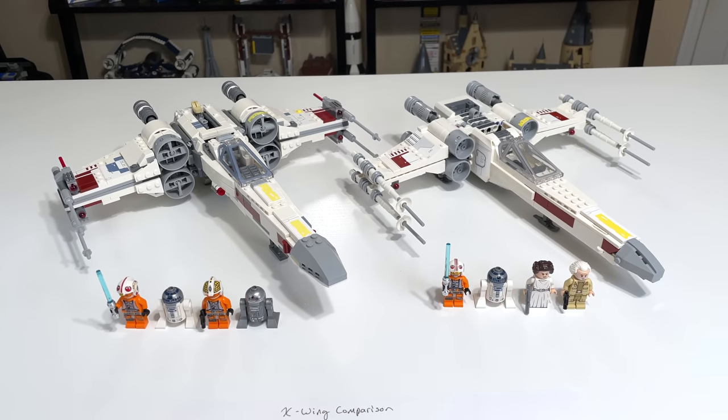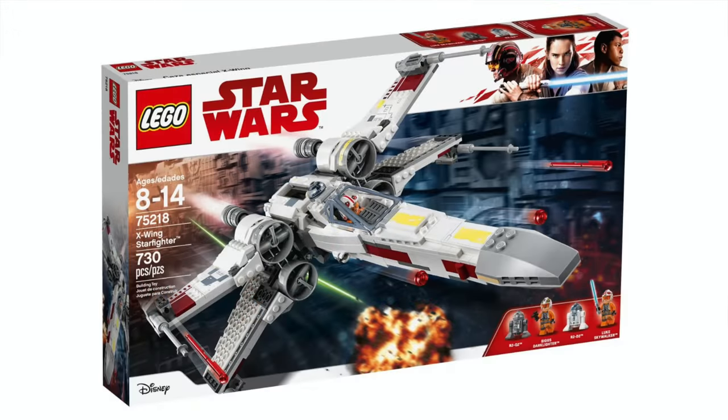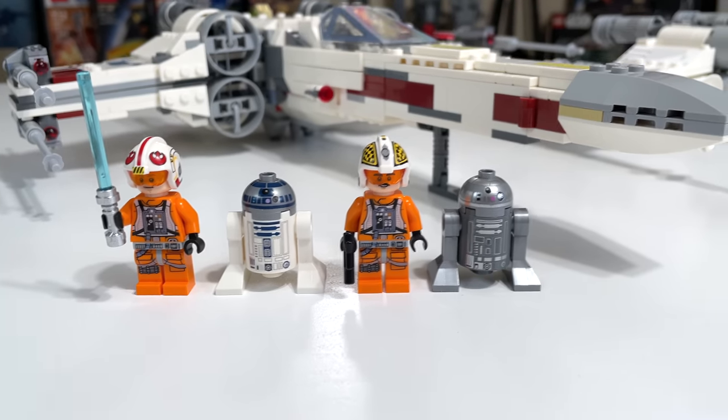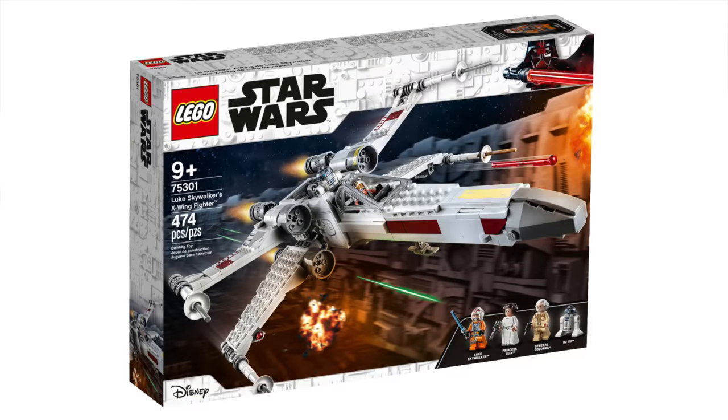Let's get into the basic info on each set. Set 75218 on the left, again, released during the summer of 2018 for $80. That's $83 adjusted for inflation. It included 730 pieces and four minifigures you see before you. On the right, we have set 75301 with a January 2021 release with 474 pieces with four minifigures.